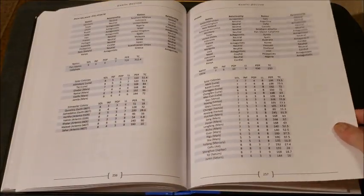So for the busy game master, or honestly for the game master with a lot of time on his hands, this book is outstanding. You can do stuff in a hurry, or you can take your time and figure it all out. I really like that about this book.